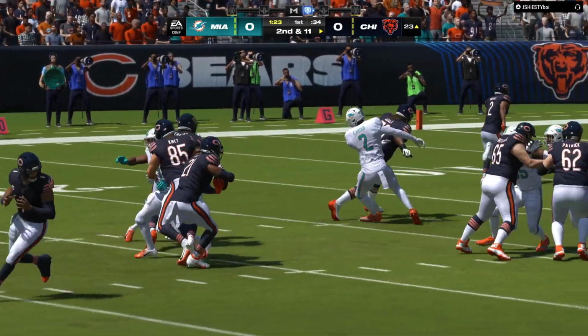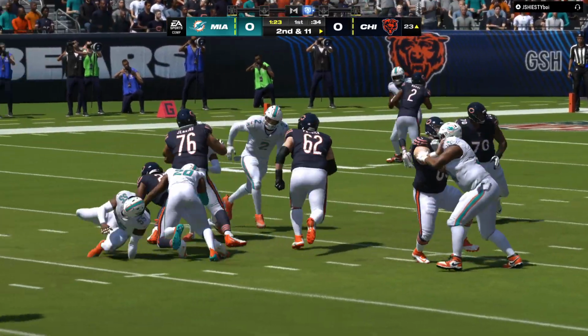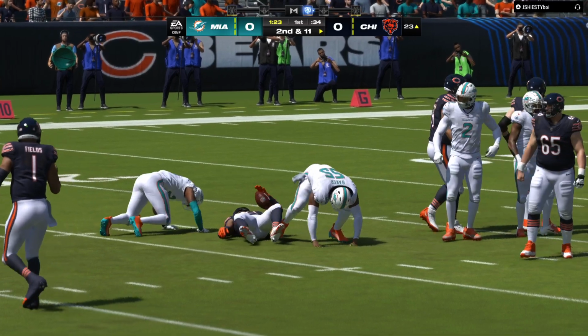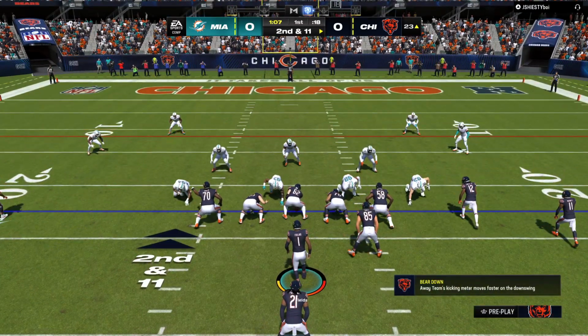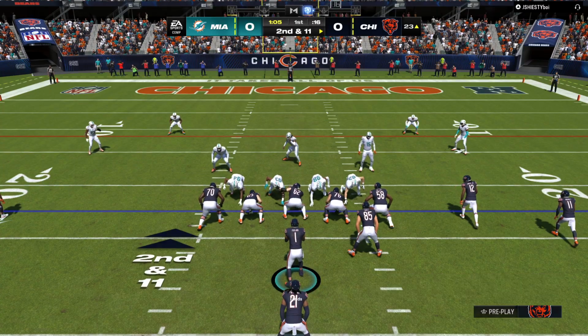Sometimes I forget how much information he has to go through before the ball's even snapped, but what a diagnosis right there. Saw the play, shot through the gap like a rocket, and ends up spilling it for a loss.